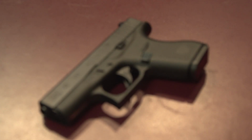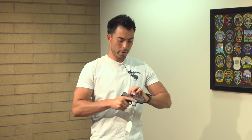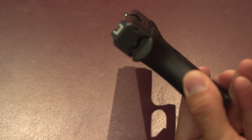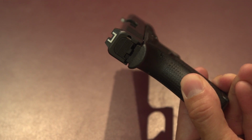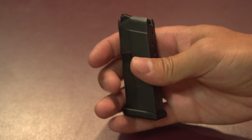So this is Glock's single stack 380 handgun, all polymer frame. It feels and looks just like any other Glock, except it's a little bit skinnier with that single stack, as well as a little bit smaller than everything because of the 380 round. So it's a great looking gun. It feels great. You've got 6 rounds in your magazine, so you can get a total of 7 in this thing.